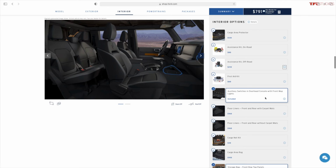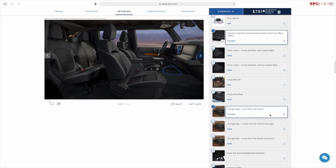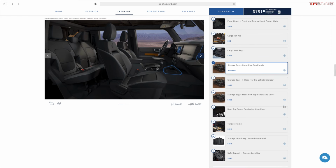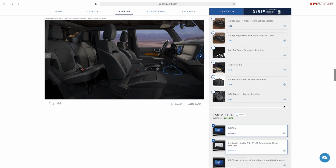Floor liners, yeah, floor liners would be good if you want some carpets in there. The storage bags for the top panels are good to have, because if you don't, there's a good chance you'll probably scratch your roof.